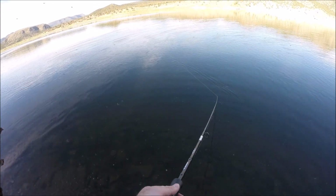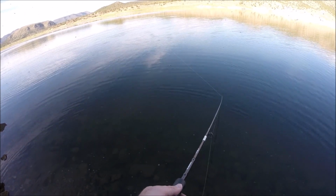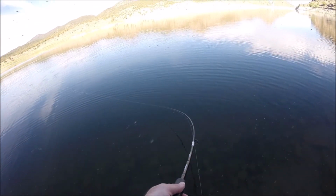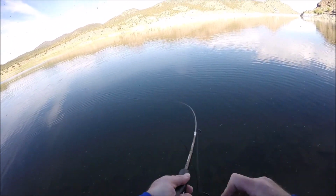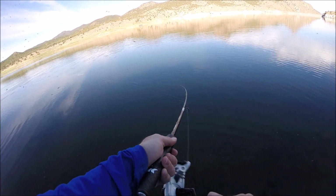Here's the second decent fish of the day, and it was a rainbow trout. And I was a little bit surprised because the water's warming up. I would figure they would be way deep and seldom eating, but they were pretty active, maybe because of that fly hatch.